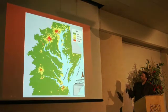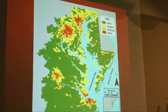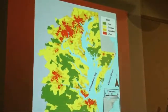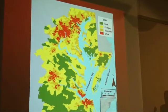This is the human census. This is human population census put graphically into census blocks. That's what this map shows. This is the census from 1949. And I'll show you how that's changed up to 2000. So we are expanding out of these population centers and we're consuming habitat.